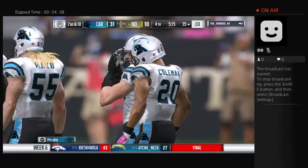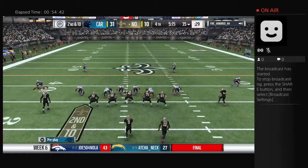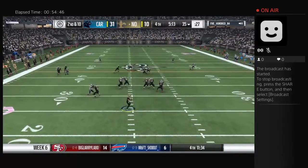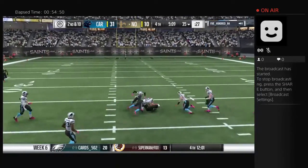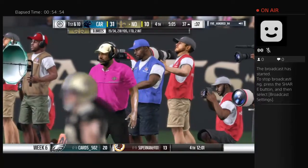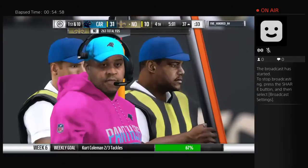10 yards still left on 2nd down. 3 receivers to the left, 1 to the right. Back to the air on 2nd down. It's Breeze. He's got a man complete. And he's brought down after a good gain. A really good pickup of 28 yards.